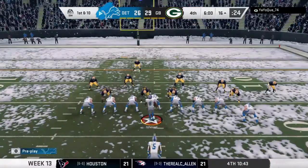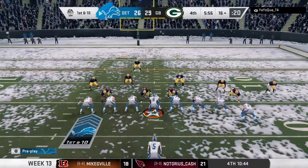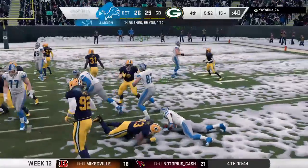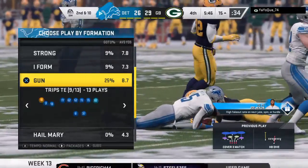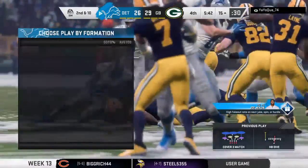Ready? 52, right 52. On first down, Nixon. And he's going to be hemmed in and brought down right at the line of scrimmage. Officially no gain on the play, and it's 2nd down. You felt that one. I know you felt that one.